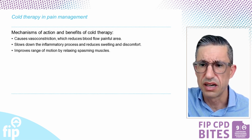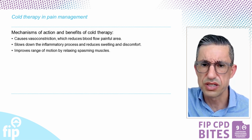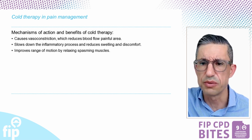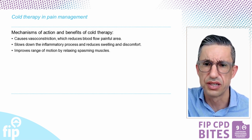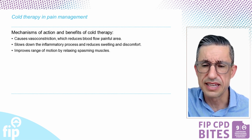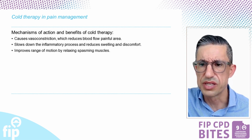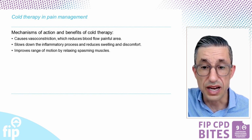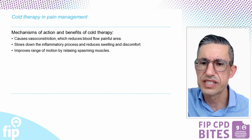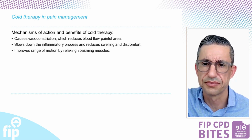Cold therapy, also known as cryotherapy, causes vasoconstriction, which reduces blood flow to the painful area and is recommended for pain associated with swelling and inflammation. Cold therapy relieves inflammation by slowing down the inflammatory process, reducing swelling and discomfort. It also helps to relax spasming muscles, which can greatly improve range of motion and reduce pain.